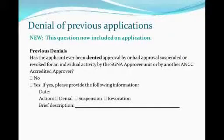This question is now included in the application, and it's in regards to the denial of previous applications. The question is, has the applicant ever been denied approval by or had approval suspended or revoked for an individual activity by the SGNA approver unit or by another accredited provider? Is the answer no, or is the answer yes? And if the answer is yes, you're going to need to provide the following information. What was the date of the denial? What was the action? Was the presentation denied, or was the application denied? Was it suspended? Was your accreditation or was your recognition revoked? And then you're going to provide a brief description of what occurred.